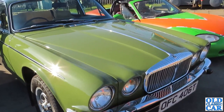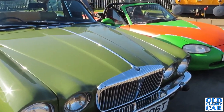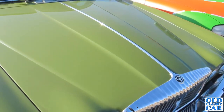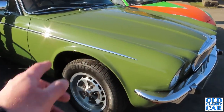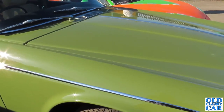Blimey, it's not often you see a Series 2 XJ looking this smart. Obviously it's got the Daimler fluted grille. There weren't too many differences between the Daimler and the Jaguar versions. Like I say, it's got the Kent alloy wheels, which were an option back in the day. The side strips as well, I think that was probably a Daimler thing.